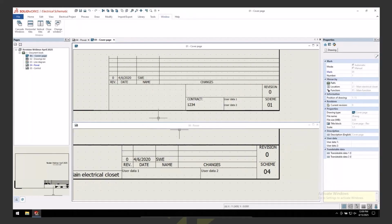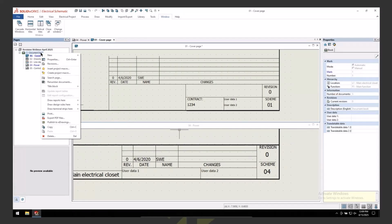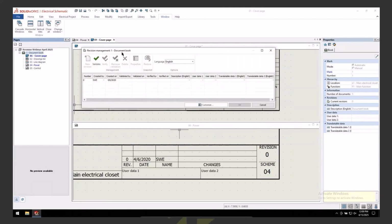But the revision controller in SOLIDWORKS Electrical is primarily at the book level. So this particular project has a single book, so I have a single rev controller. If I had multiple books, I would have one rev controller for each book. So again, keep an eye at the header of the dialog, just so that you're aware of, okay, hey, I'm in book 1. This is the rev management for that one.